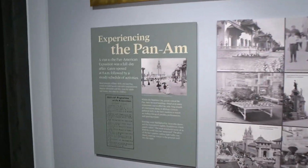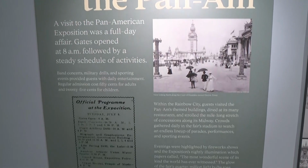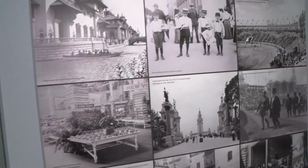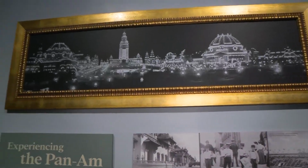Okay, so this was in 1901. How long did this last? It runs between May and November of 1901. But the preparations, how long did it take? They started planning it back in 1897. They intended to do it a couple years earlier, but the Spanish-American War got in the way. They bumped it back to 1901. The first building goes up in 1899.